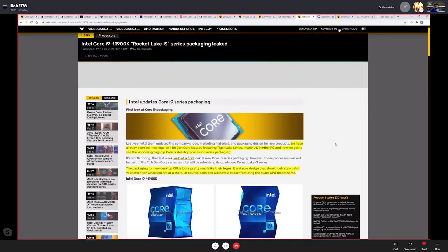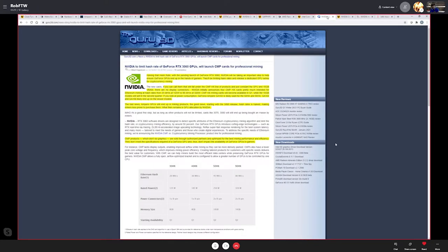Oh, man. Let's get to NVIDIA news, the big news this week. As every outlet has talked about, NVIDIA is limiting the hash rate on the 3060s, and they will launch their CMP mining professional cards. So basically the 3060 will launch with an artificial halving of the hash rate. Going forward, if you want to mine, you have to buy their new CMP line.